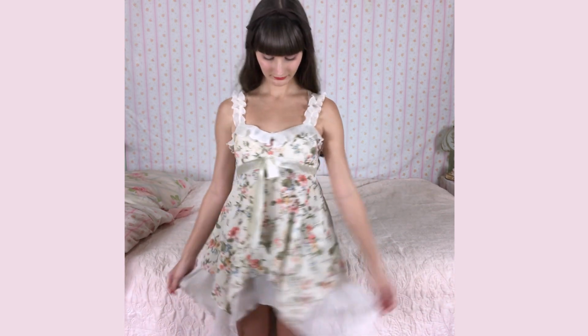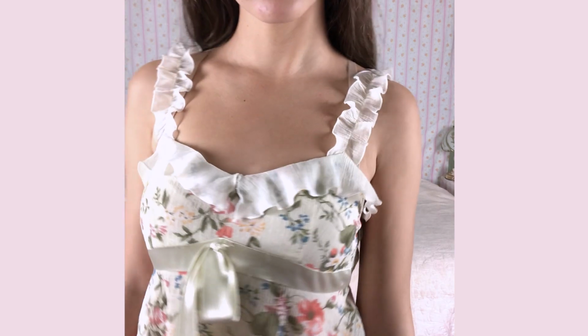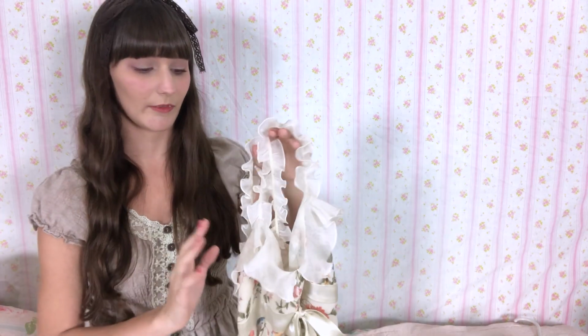I'm gonna say, how much was this? This definitely wasn't any more than $13. I'm gonna say maybe $8, because everything in this thrift store is extremely cheap, but everything was so cute.